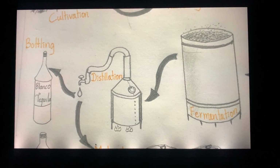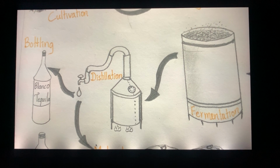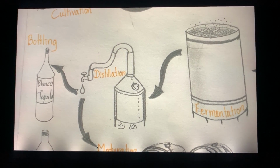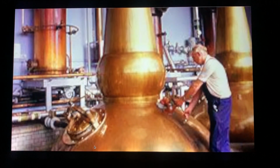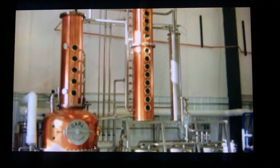And for those of you who don't know, distillation is the process of converting an alcohol into gas by heating it and then converting it back to liquid form. There are 2 types of distillation stills. The traditional form of still is called pot still, and the more efficient one that creates clearer spirits is called continuous still.